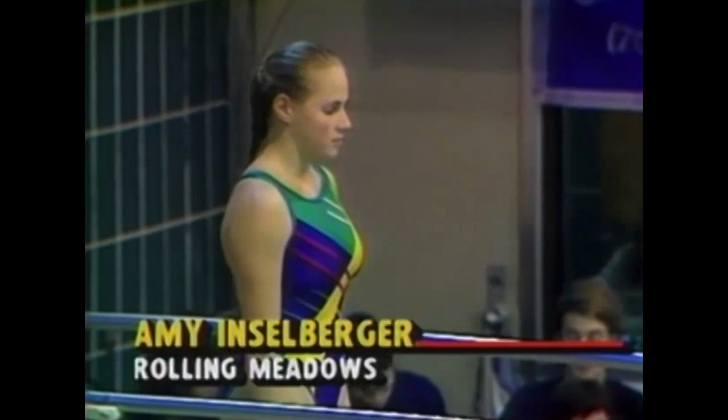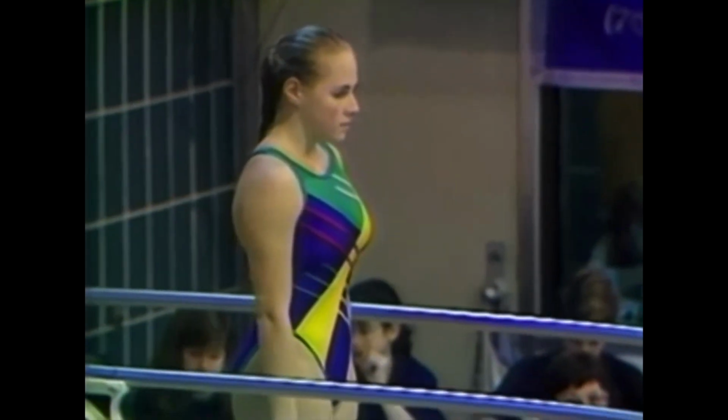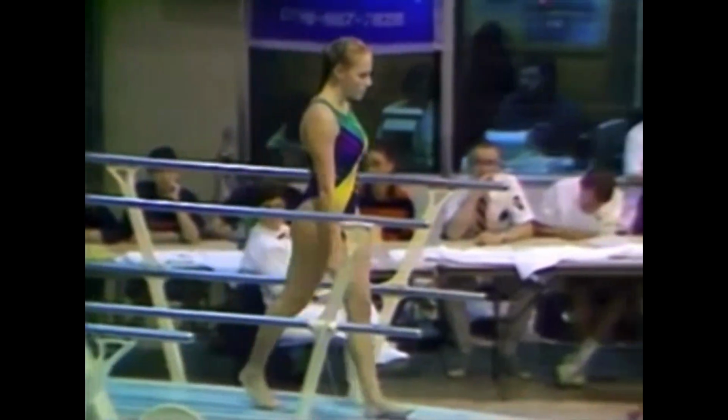7.5 and 8s. Here's Amy Inselberger. Amy, 10th place finisher last year. Amy from Rolling Meadows. She is a senior with a straightforward dive.